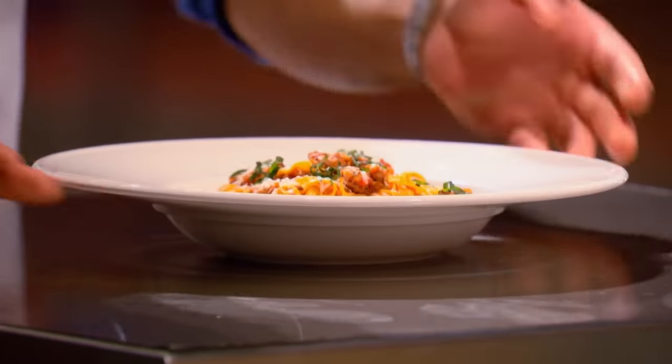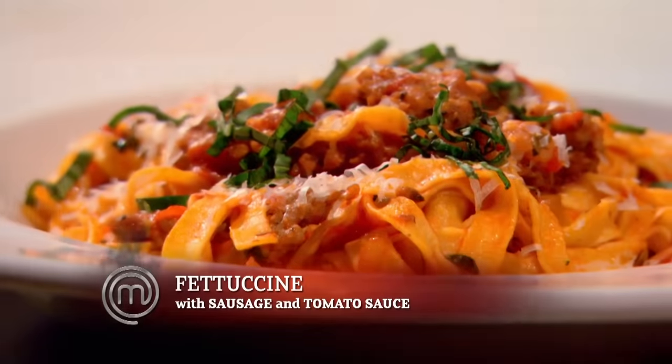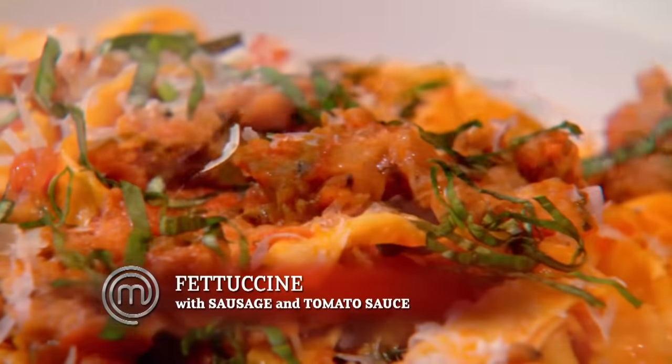Eric, please bring your dish up. Pasta and tomato sauce could seem too simple and underwhelming, and it could definitely send me home. Tell me about the dish. It's homemade fettuccine, sausage, hand-crushed tomato sauce, topped with basil. It's pretty simple, though. Did you want to stay simple, or were you trying to impress? I usually overcomplicate things. Today, I thought I'd stick with clean flavors.